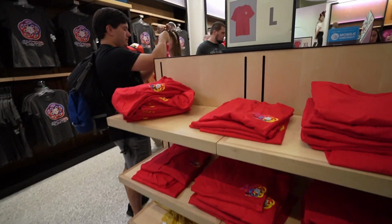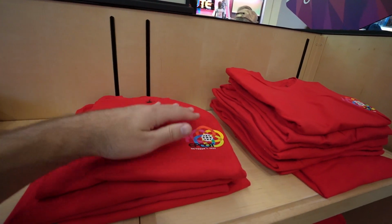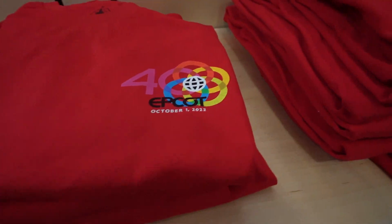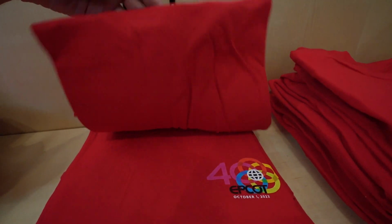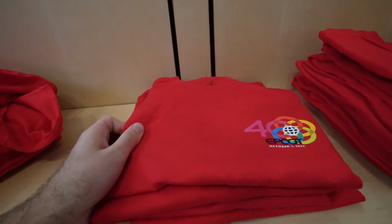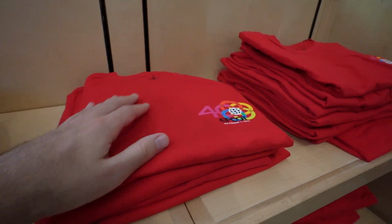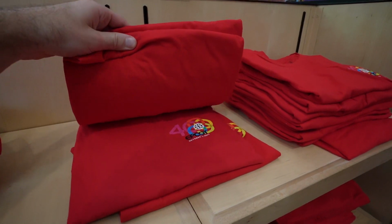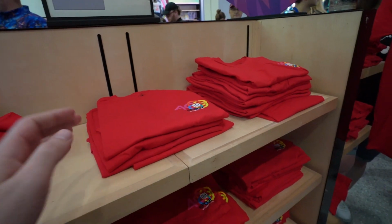Over here you do see the EPCOT 40th t-shirts as well. These are pretty basic. This is just a 40th on a red shirt, a small little logo here, nothing else on this. Very plain Jane for these, but if you're looking for a little bit more of a minimalistic design, good option for you. The red does stick out kind of a lot. Again, maybe not my total favorite design, but if you're looking for something simple, it definitely works.